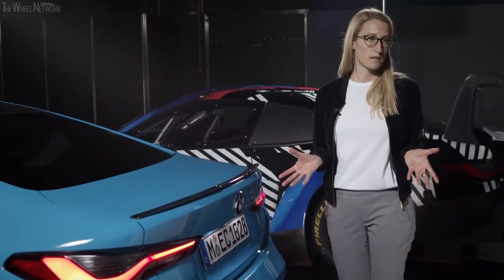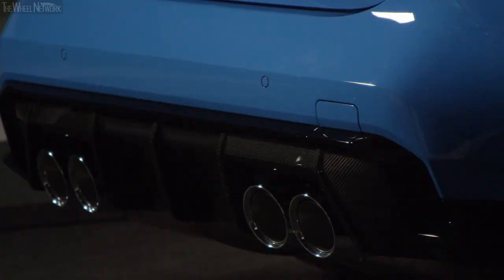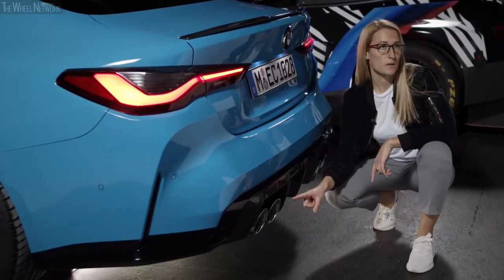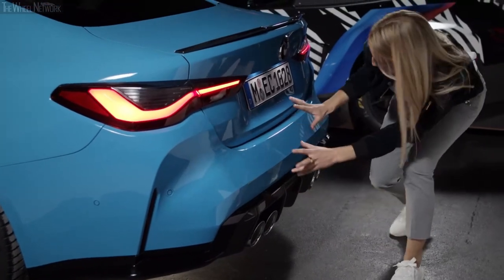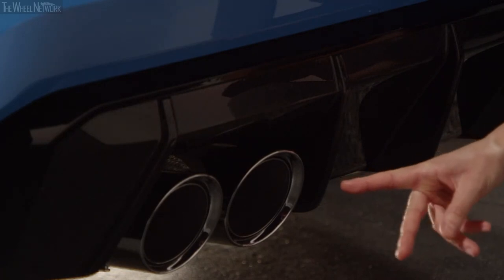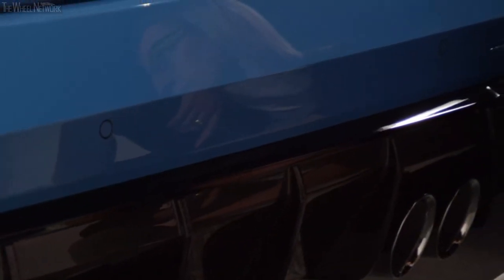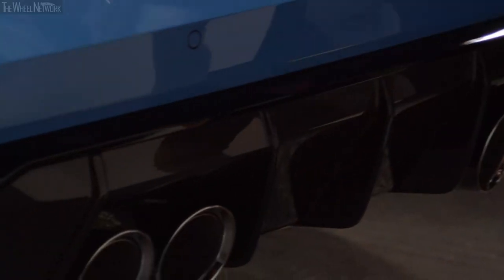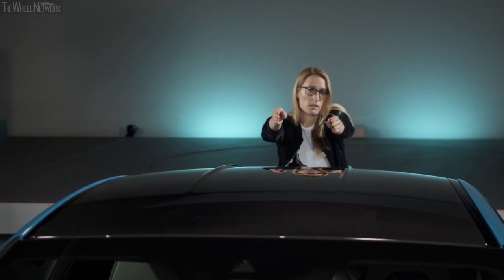In the rear, we have also focused on the most important elements, which is the exhaust pipes. The double round exhaust pipes are known from all our M cars. All the surfaces help to emphasize them. They are bigger than on the predecessor and they are embedded in a very big diffuser. And the two fins on the side go directly into the carbon fiber, where you also have the same fins in the roof.